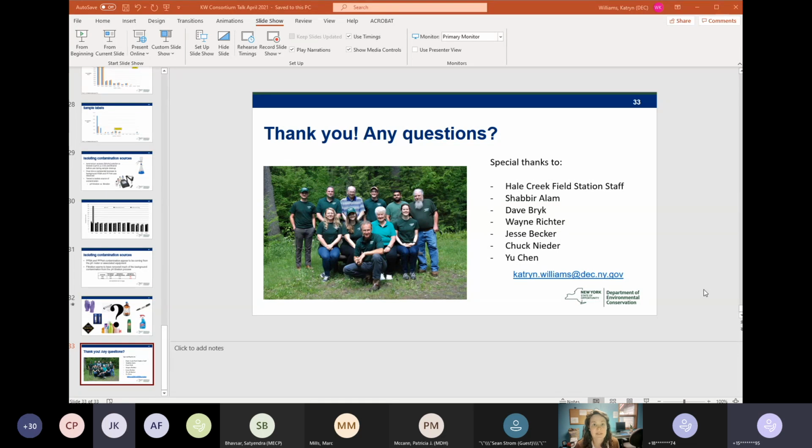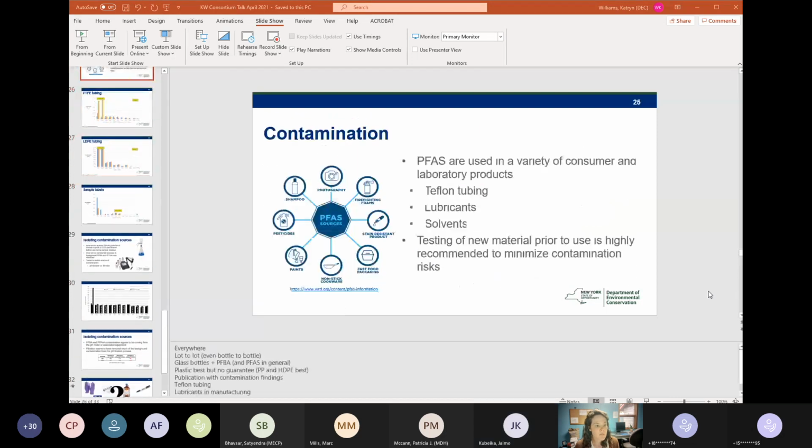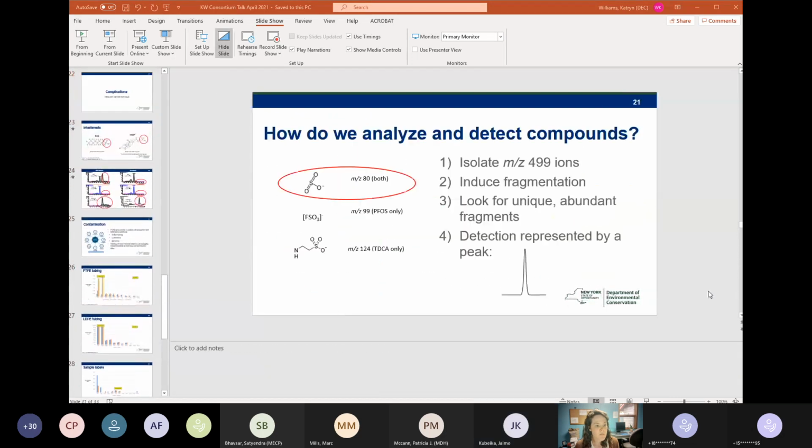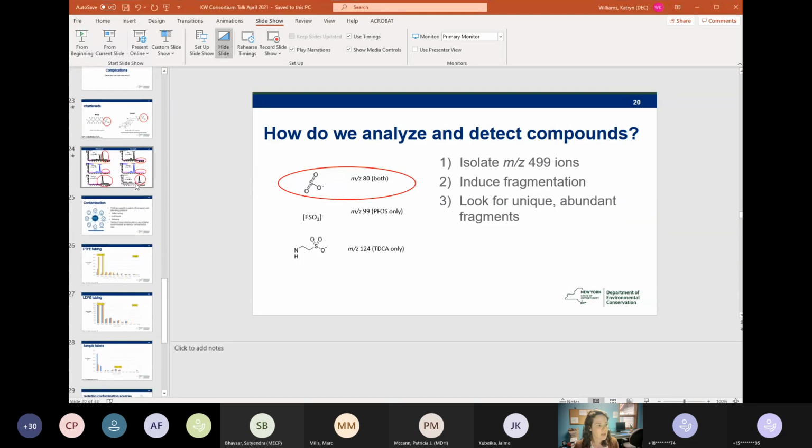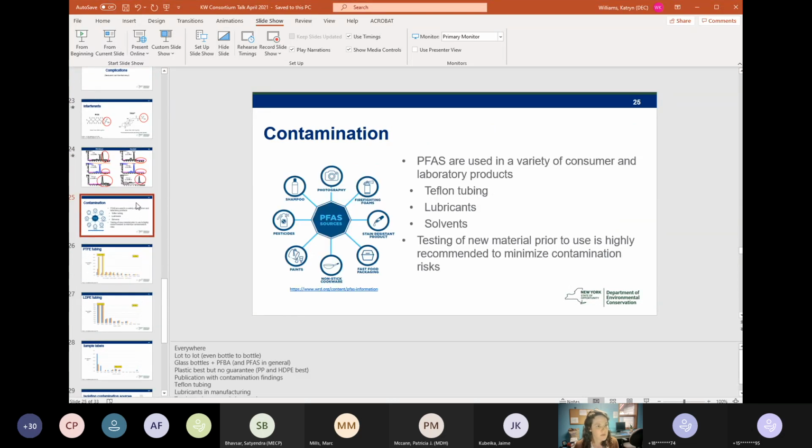What extraction technique do you actually use on the fish tissue? So we just use methanol with a strong base in it. That's basically what we do. And then we sonicate, and then we shake overnight. Thank you. Yeah, no problem.